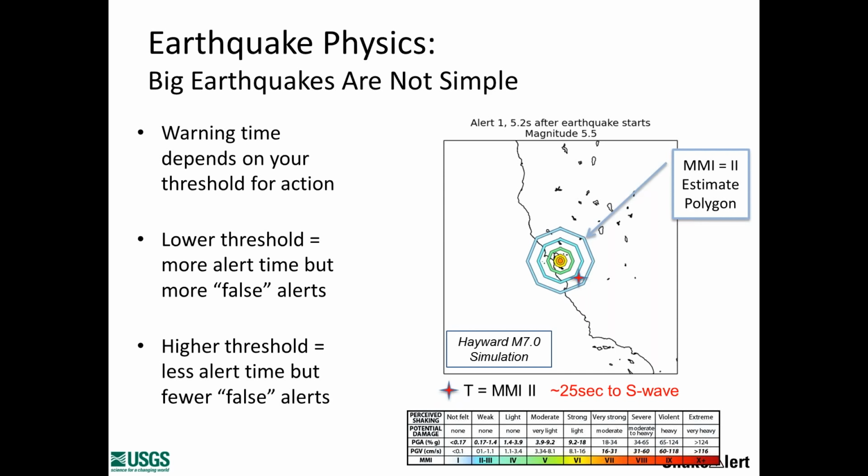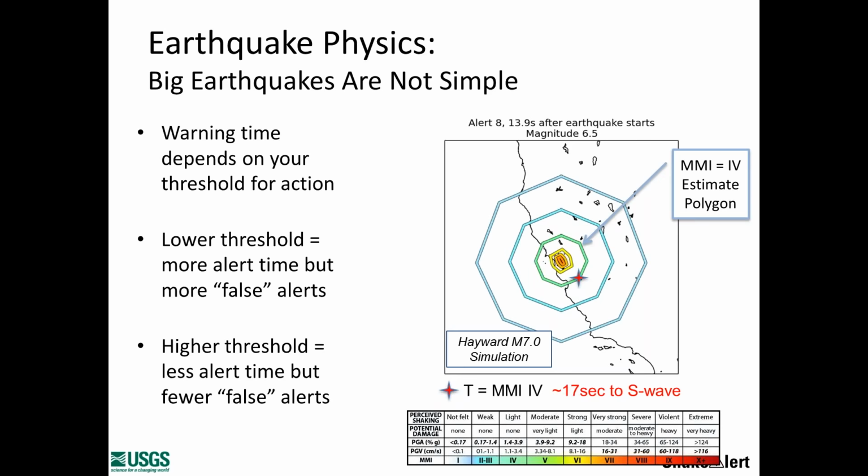But if you wait for the event to grow larger, then you lose some of your warning time. So if we step through here, you can see a few seconds later, the event estimated magnitude is up to 5.6. But you've lost a few seconds. But now you're sure, okay, now it's going to be MMI 3. What is my threshold for taking some kind of action at my location? And the longer you wait, the more certain you are it's going to shake you hard, but the more time you lose.